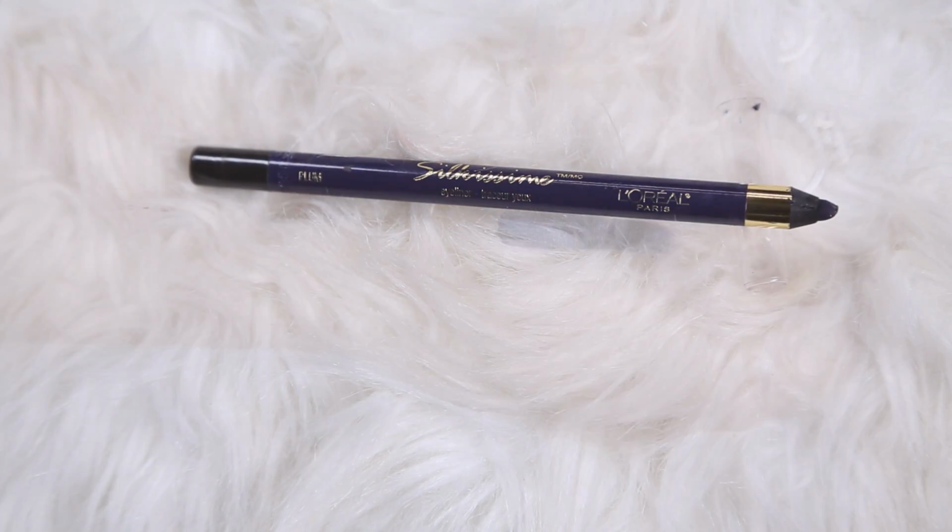So this is a really beautiful color, but the entire range, I have tried so many different colors from the Silkissime range, and they are all created equally. There isn't one that I tried that I'm like, ooh, this is super crappy. As a matter of fact, I have a navy one in the top shelf right here because I have been reaching for this quite a bit. This one is super creamy. Look, I mean, for drugstore, that's incredible.